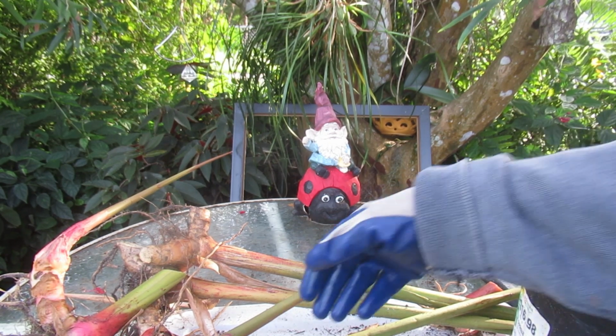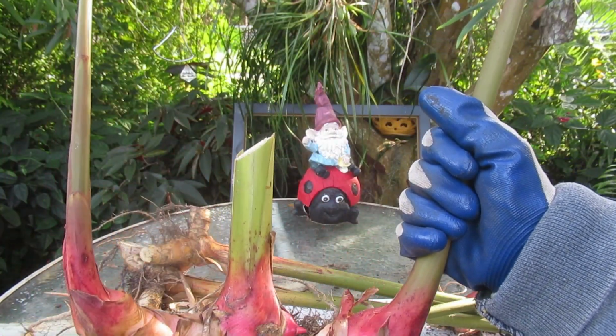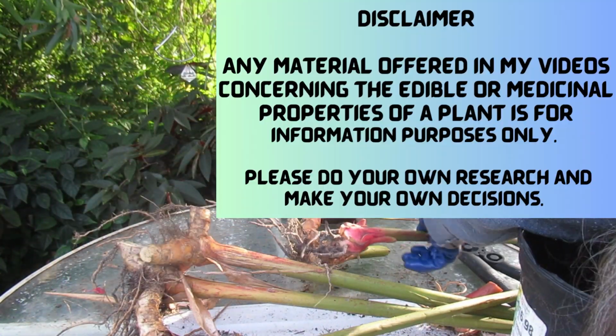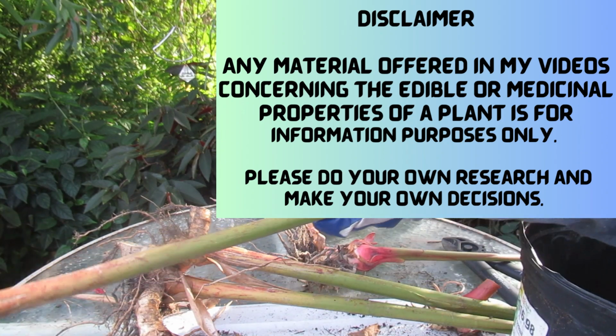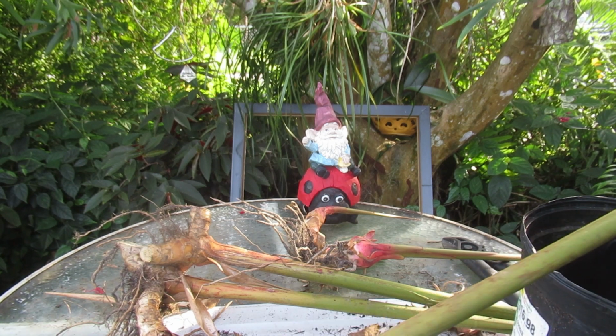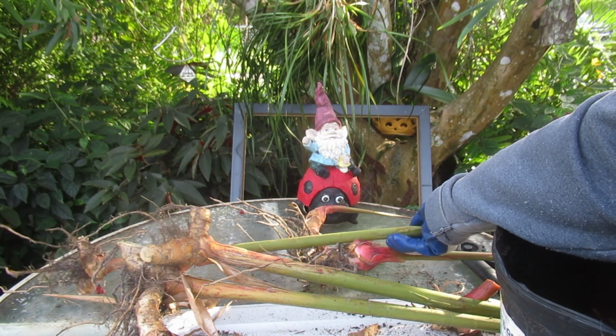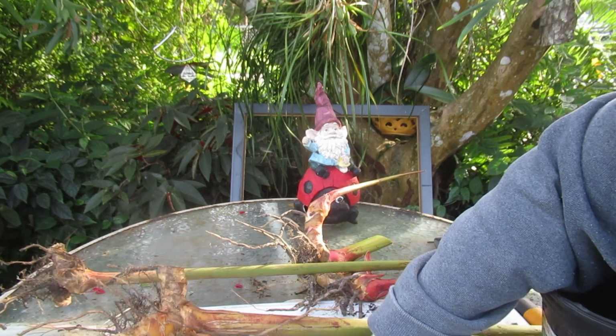All right. This beauty is going to go in the ground just like it is. This one will go into the ground just like it is. And actually, I'm just going to leave that long stem on it. If I have to come back and cut it off, if it browns off, I can do that.